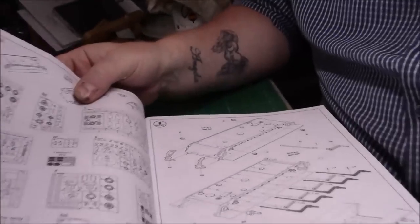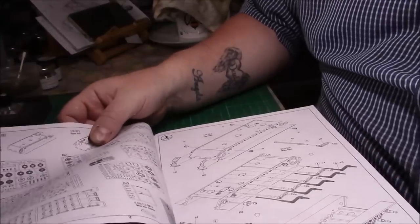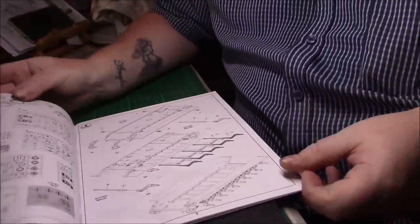Am I zoomed completely? I don't know, I am. I'll have to move the camera back a little bit, I think. Let's just see if that works. It's a bit better, isn't it?